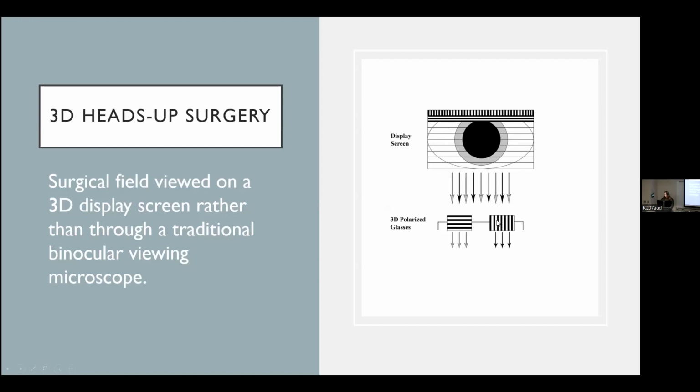Those vertically polarized images are seen by the right eye. In contrast, the even-numbered rows, which are horizontally polarized, go through this gray path and are observed by the left eye. As a result, when the observer is looking at the display screen, they achieve stereopsis because there are slightly different images from each eye. That's the difference between this type of display and just looking at a regular screen.